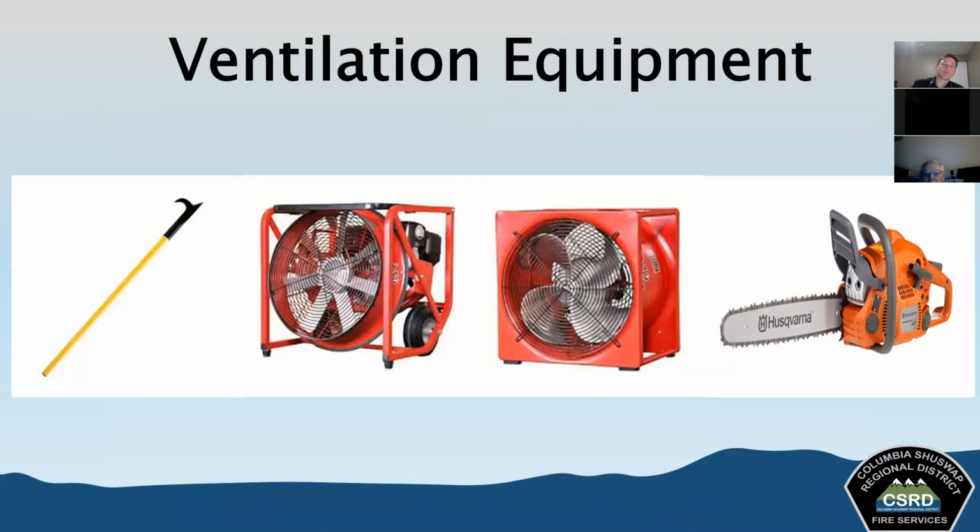Now I'm just going to talk very briefly about some of the different equipment we use for ventilation. Up here I've got some pictures. I've got a pike pole. That's pretty straightforward. That's going to be for breaking glass. A PPV fan is the second item we have here.